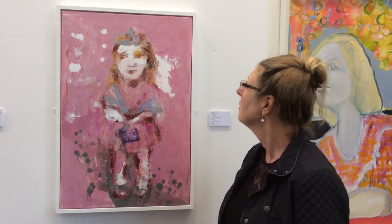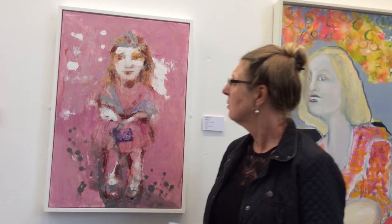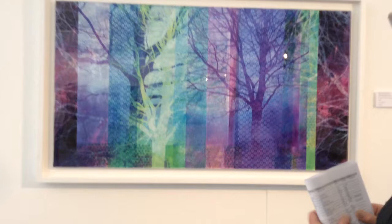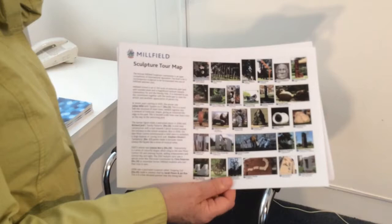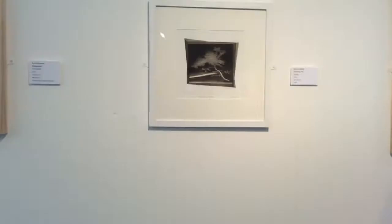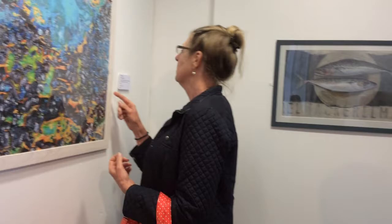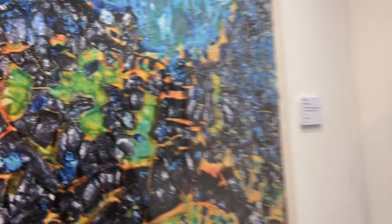This is Debbie Lee's work. You already know she's a printmaker, one of my friends. That's good to see her in it. Oh, we could do this in the browns. Look. Oh, yes. There's one in print. That's a digitised print, isn't it? Laser print. Photograph.